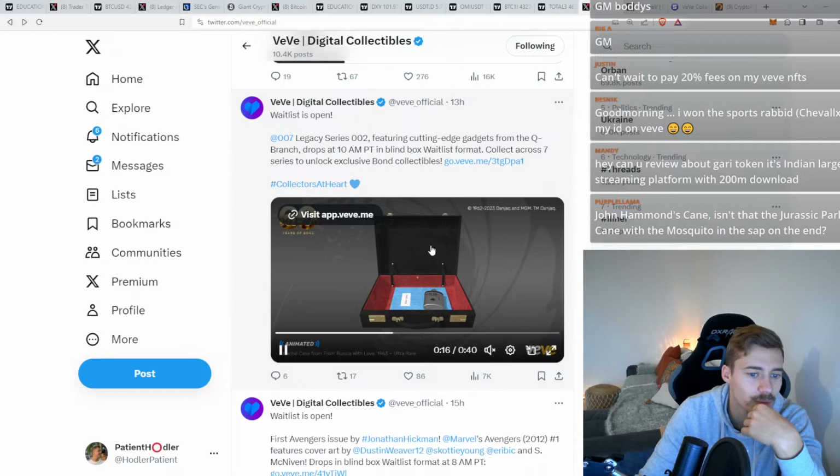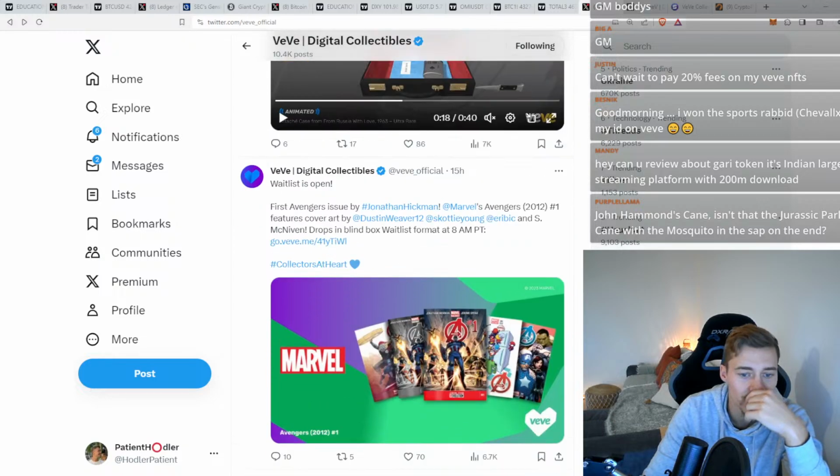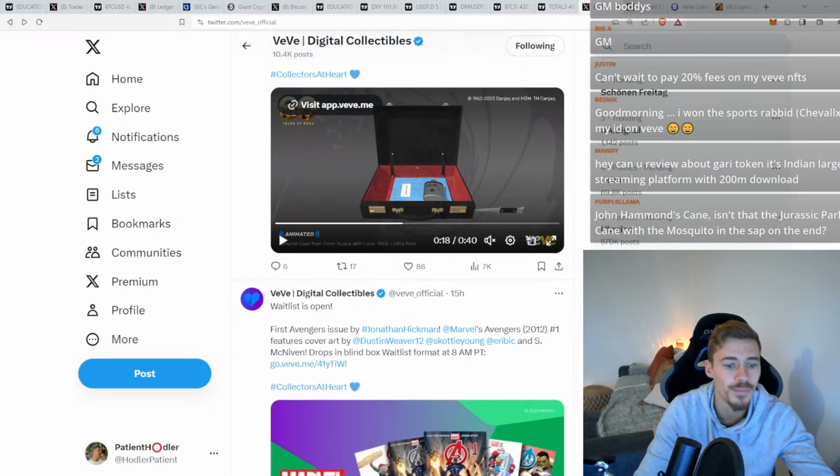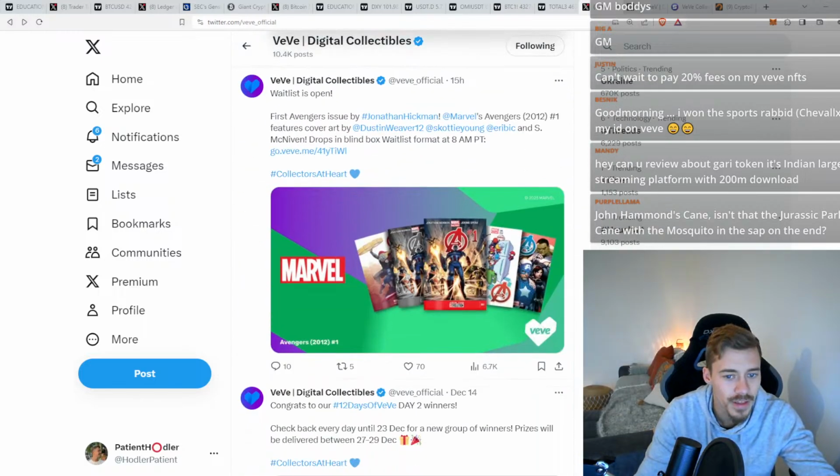They dropped the James Bond. It obviously didn't sell out, even though it was only 20 gems, but hey, who knows. There are some collectors though that did take part in this drop and hit something, and we're going to get this comic. They forgot to mention when this drops in blind box, I think. Oh no, it was waitlist open, it already dropped.